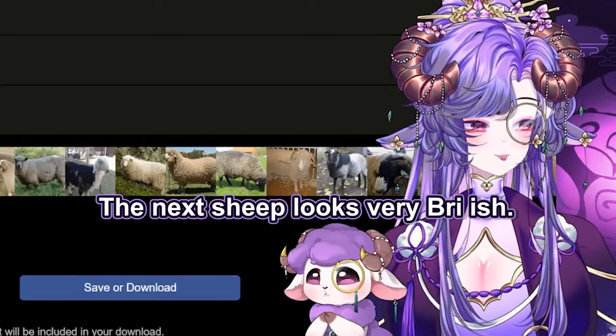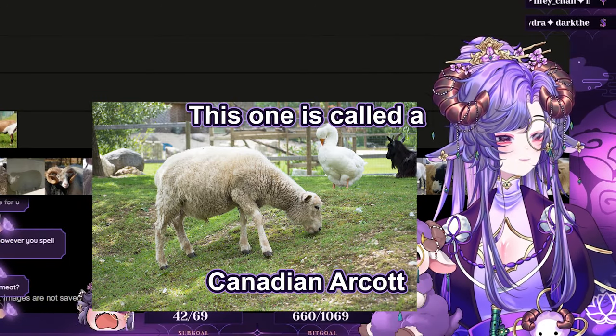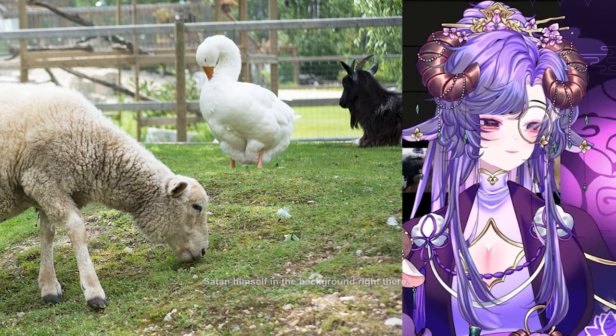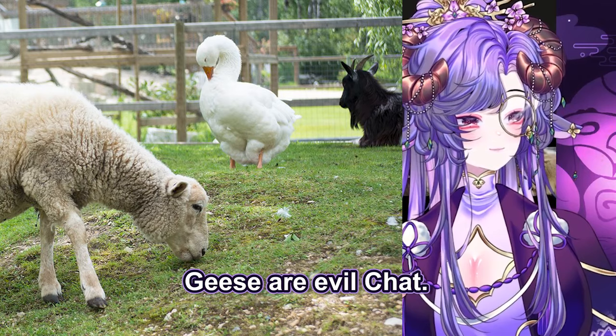The next sheep looks very British, but it's Canadian. This one is called a Canadian Arcott. I do believe this one's pregnant. Don't mind my father, Satan himself, in the background right there. And then there's also a goat. Geese are evil, chat. Geese are very evil.